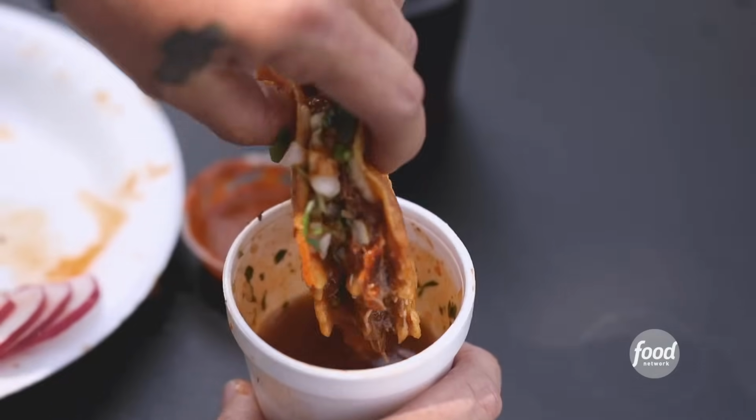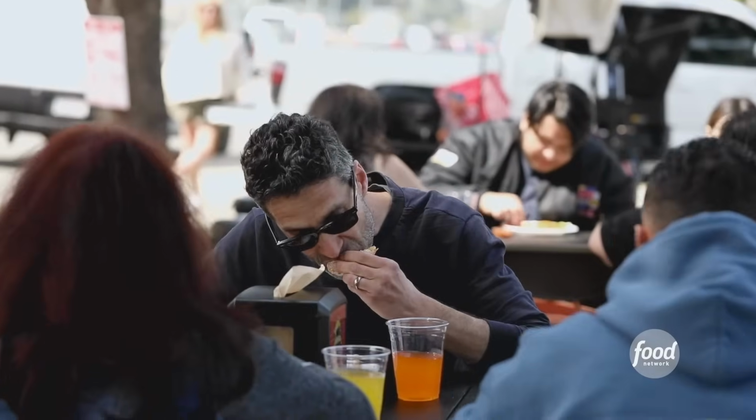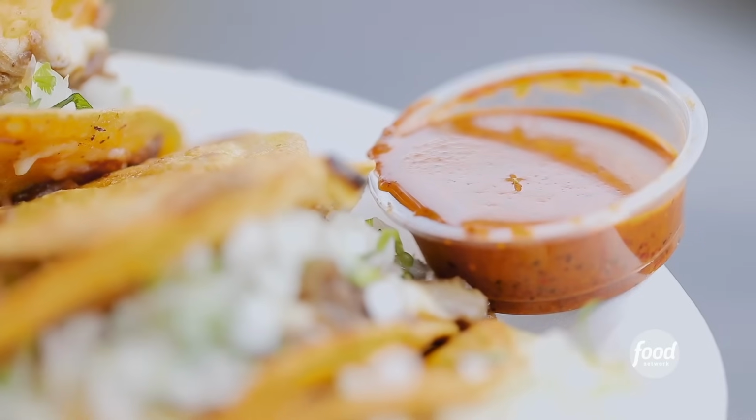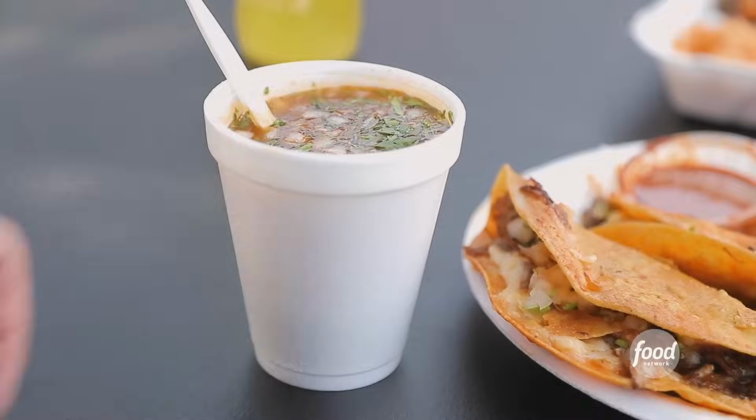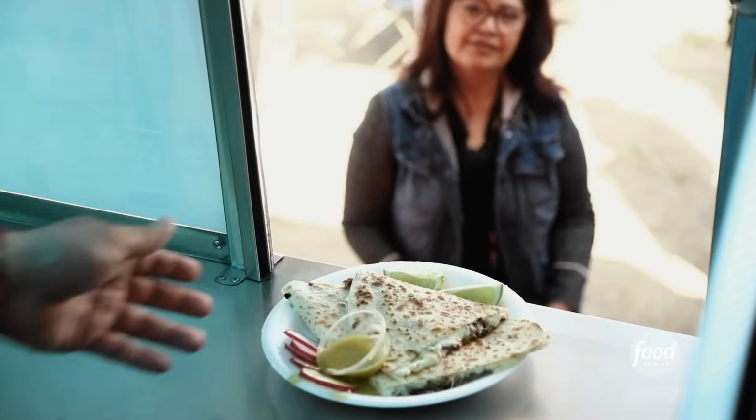Goat is wonderful. It's the best. This is tender and delicious. And have you had birria before? I have not. Never had goat. No. You just go for it and whatever that sauce they do, it just has that juicy flavor. It's the consomme for me. Consomme is top notch.